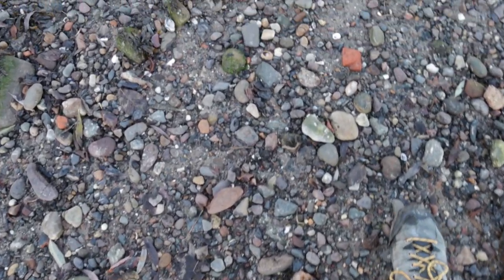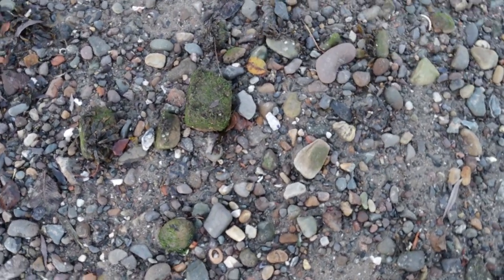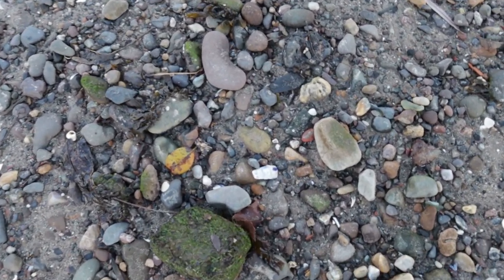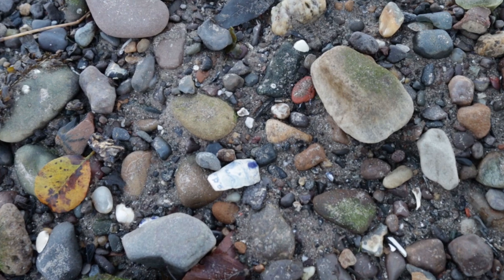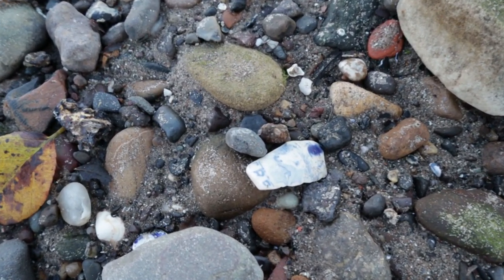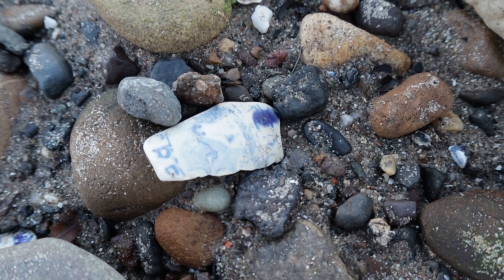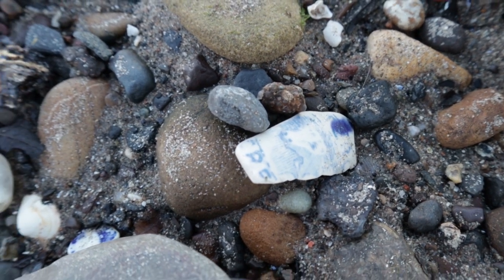Well, that's really nice. There's a wee piece of blue transfer wire here. I'm going to turn around again so that the sun is at my back, so that I have a better chance of seeing this clearly. That is really nice, it's really finely detailed. That's a really lovely wee bit.